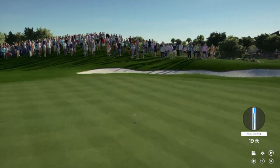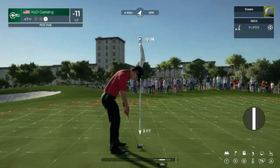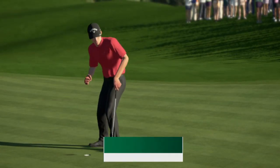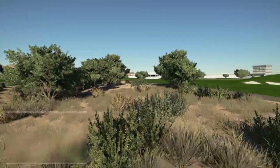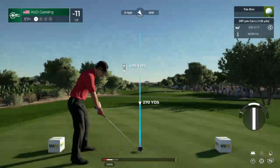Oh, this looks pure. That was a gallant attempt. And they'll walk away with a par on this one. Now two shots up after that one. Here we are at the fifth hole. The tee is yours.